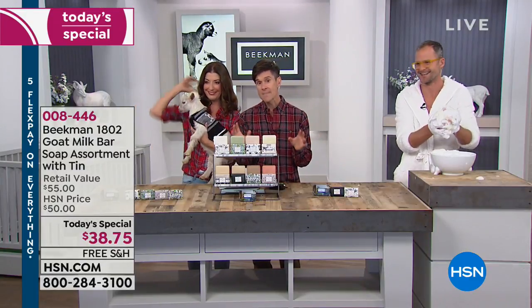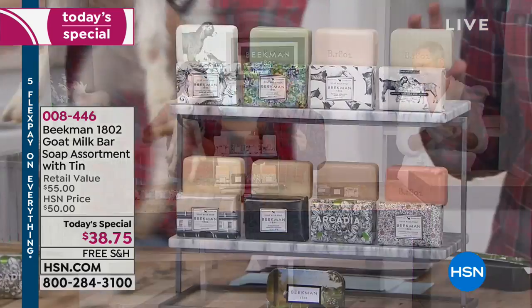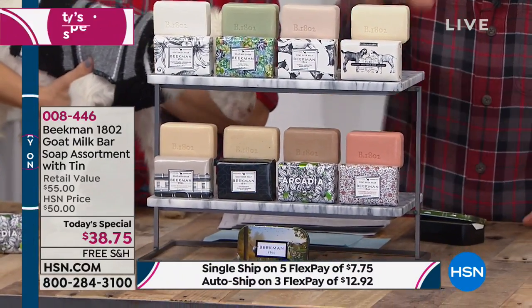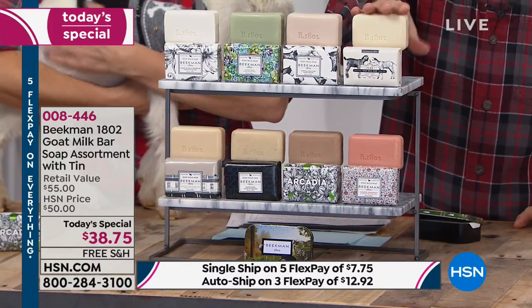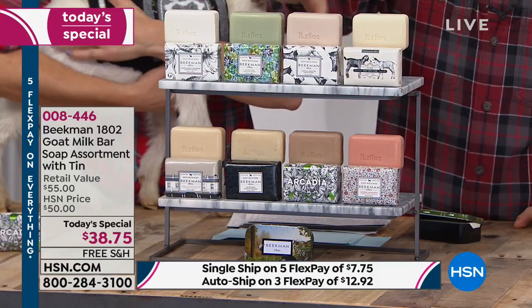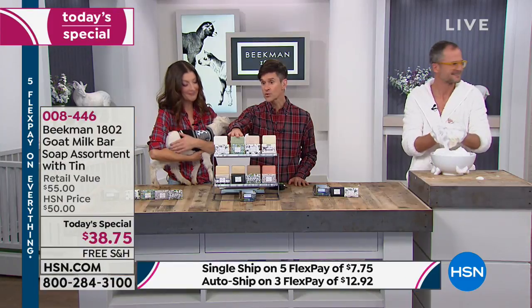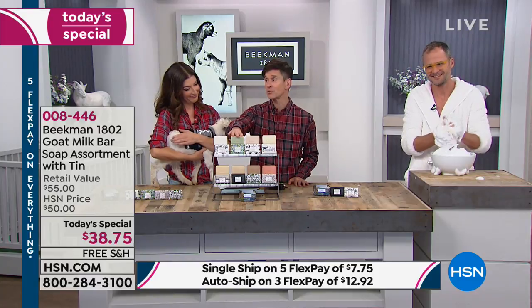Let's go through all the scents. So tell us what we're getting here. This is the mega set of the soaps. You're getting all 8 of these scents, and as I go through them, you'll see there is something in this set for everybody. First, you get the Pure, completely fragrance-free, the bar that started it all. Then you get the Vanilla Absolute using real Madagascar vanilla. Then you have the Aloe and Iris, our most potent floral scent. It's like you walk right into the heirloom flower garden at Beekman 1802 and every single blossom is in bloom.